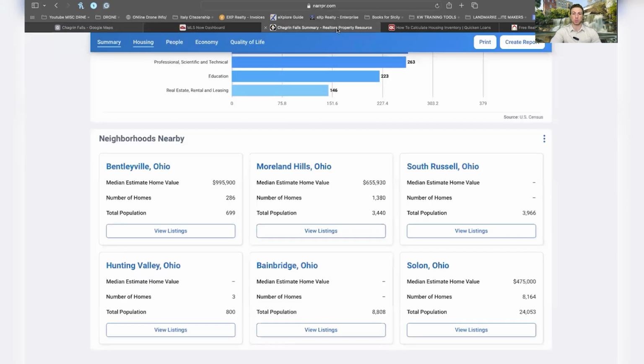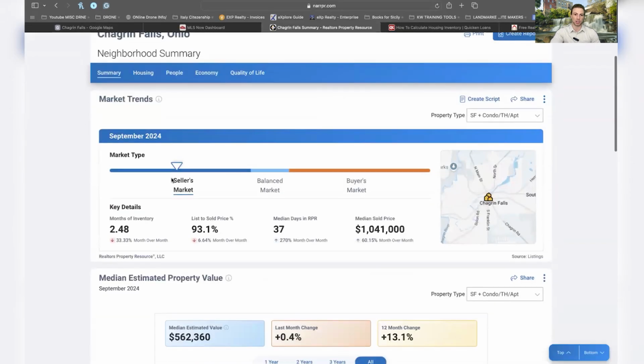So jumping over to Chagrin Falls, the summary report, as you can see, if we scroll up, here's a little bit of information. Right now it is a seller's market. We only have 2.4 months of inventory, which typically is like 4 to 5 is what you want to see to get into a balanced market. And then list to price ratio, the percentage. This is interesting because it's 93.1%, which is down. So basically it's saying that people aren't getting full price for their homes on some of these.